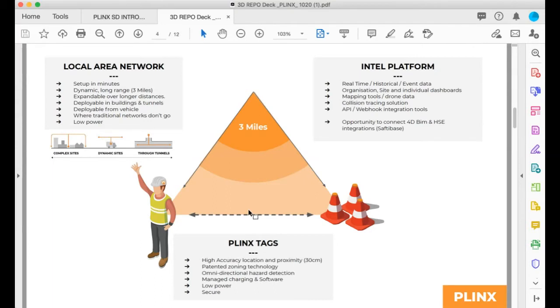And we're really keen to do further integrations of other systems. We believe that there's value in being able to blend different technologies together. And one thing we're really interested in is the opportunity to connect 4D BIM over time, and also create a wider pool of HSE data, such as SafetyBase.